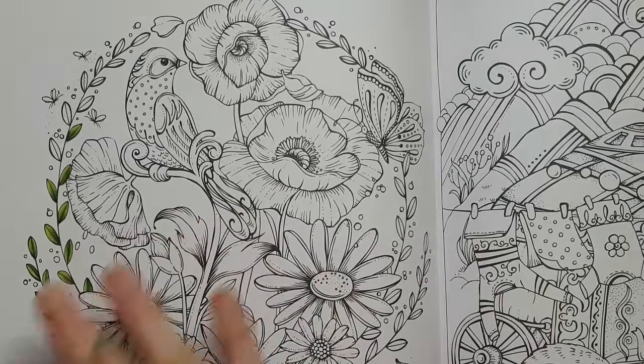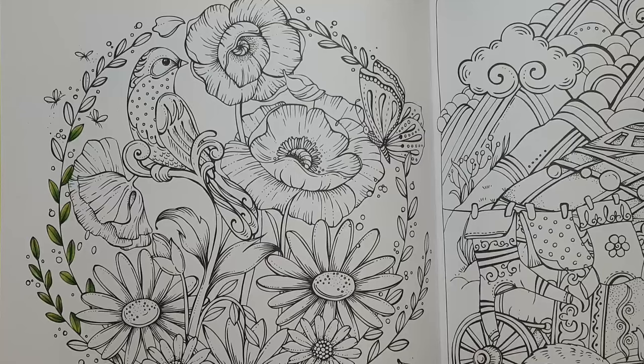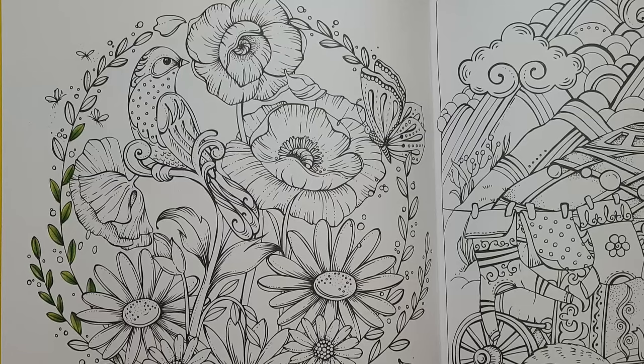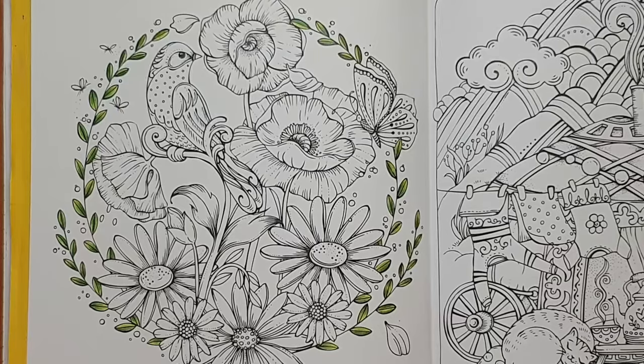Alright, so that is how I'm going to do all the flowers and the leaves around the frame. I'm going to do that off camera and then come back, and when I come back, you'll see the whole frame will be done. So I'll see you in a bit.